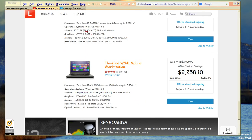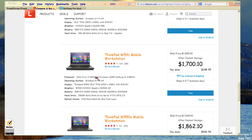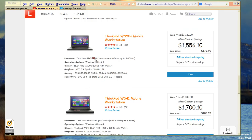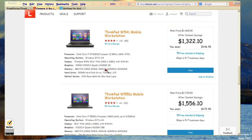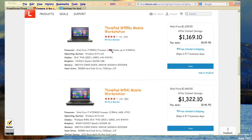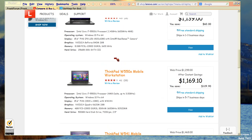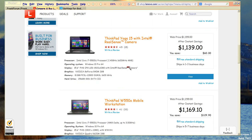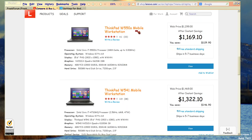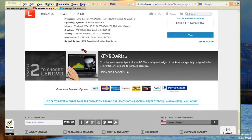This is Core i7, Core i7, Core i7, another i7. So all the mobile workstations are i7s, which makes sense. For graphics or for Hyper-V, you're going to want Windows 10 if you could get around the license that basically makes your machine into Big Brother. If you didn't have that problem, Windows 10 is really doable.